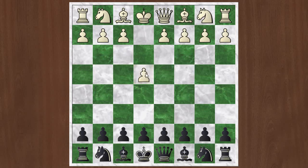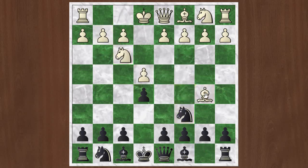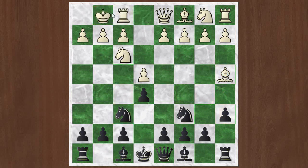He started off with e4, I go e5, knight f3, knight c6, and bishop b5, the Ruy Lopez. So I go for the Morphy defense with a6. This is the main line. Bishop a4, knight f6, castles. And now the main line here continues with bishop to e7. And that's the closed Ruy Lopez.